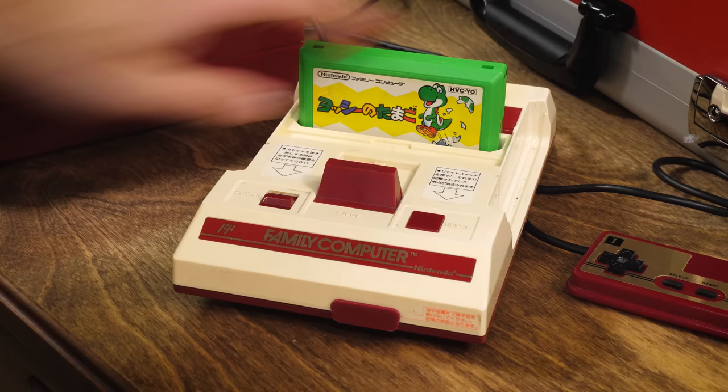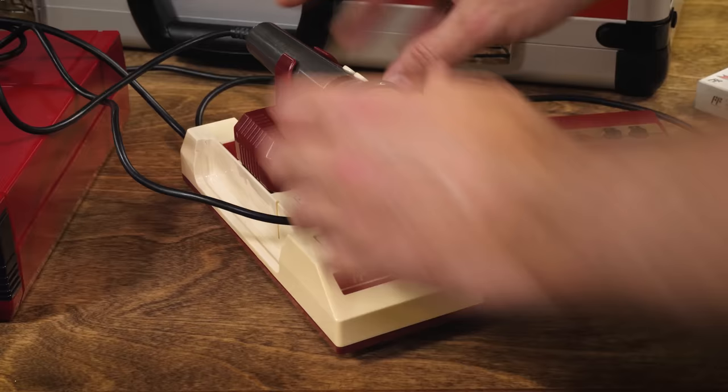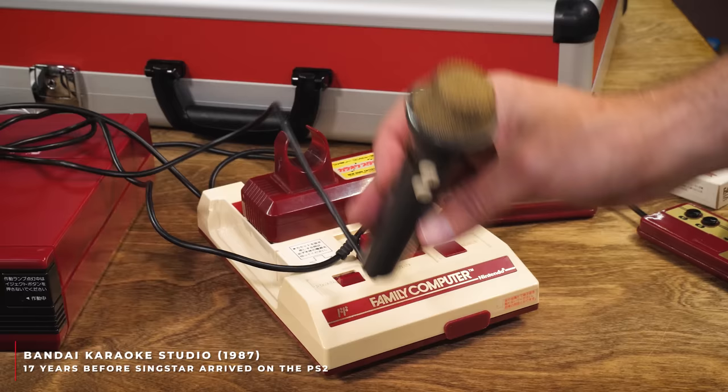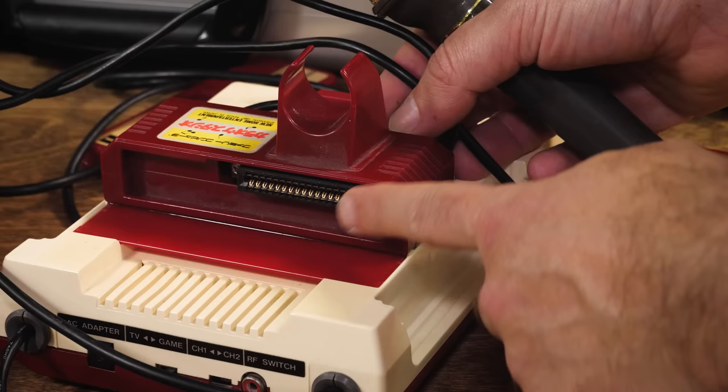Now, when I was taking this off the shelf, you also saw another microphone, so let's look at that. This is the Bandai Karaoke Studio from 1987. It slots in like a normal game cart and it contains 25 or so songs to sing along to. Add-on cartridges for more songs could be slotted into the rear of the cartridge here. There's a slightly shorter cartridge slot to add those into.